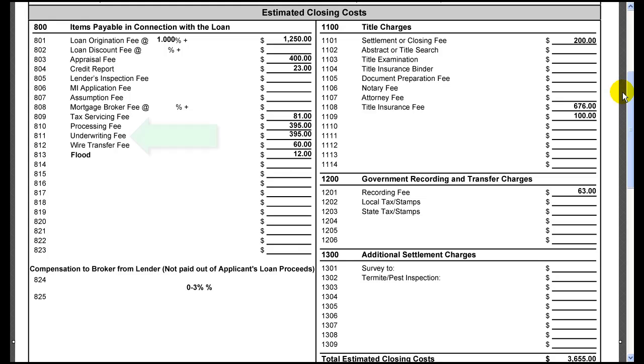Line 811 is the underwriting fee. This fee will range anywhere from $395 to $695 depending on what bank you are putting the loan through. The underwriter works for the bank or lending institution in which your loan package has been submitted. This is the person who decides whether or not to lend you the money. You can consider them the gatekeeper of the loan.